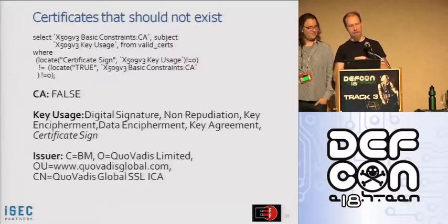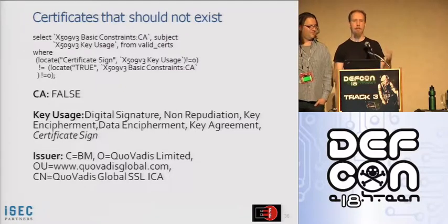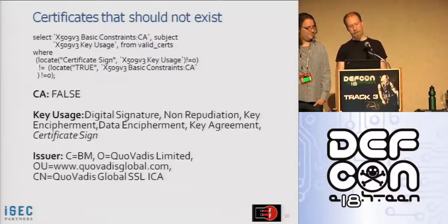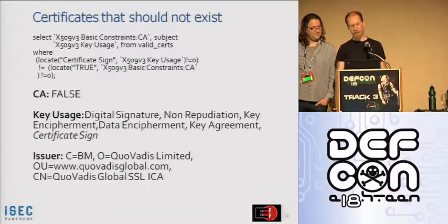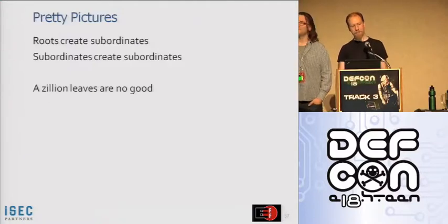It's a certificate that's marked as not a CA, and yet when you look inside the key usage field, it says it's allowed to sign certificates. Now, I have no idea whether all clients process the certificate correctly. Perhaps they do, but it should never have been signed in the first place. It was signed by Quovadis, the CA based in Bermuda, and I guess they do things liberally in Bermuda.